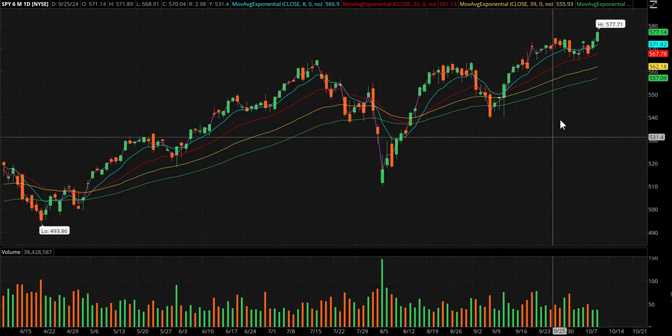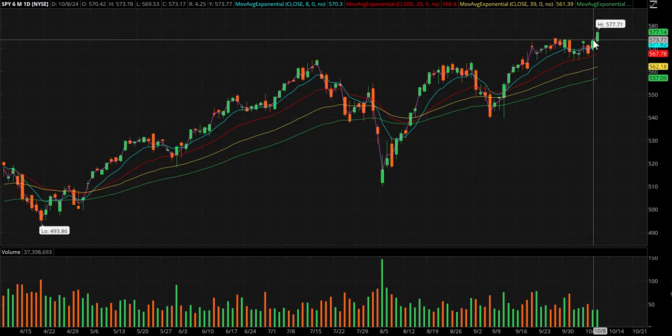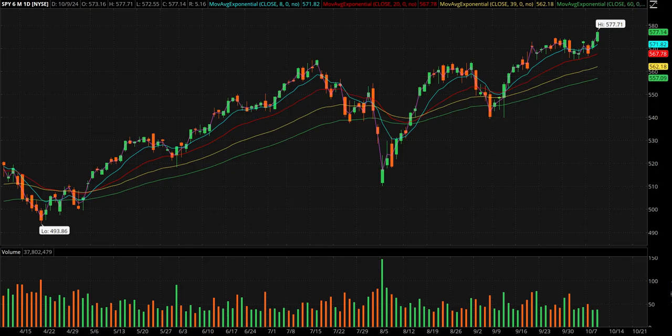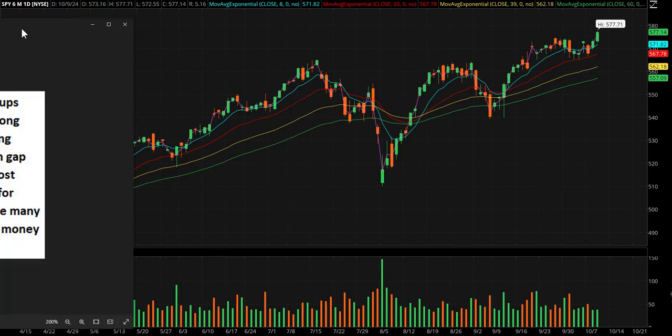So here you go. This SPY breaking out to new all-time highs. There's the line right there at the most recent one. So nice breakout. Incredible strength.